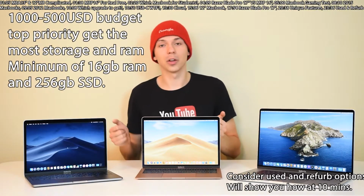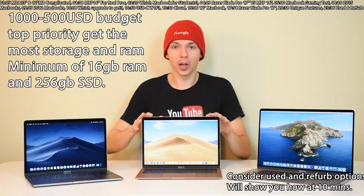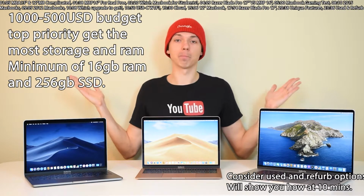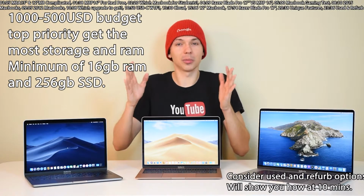Let's say you want to spend $1,500. Well, get yourself either a MacBook Pro or a MacBook Air, and definitely get 16 gigabytes of RAM. People are always wondering, how much RAM should I get? Well, you could get 8 gigabytes, or you could get 16 gigabytes. Here's some examples for you.